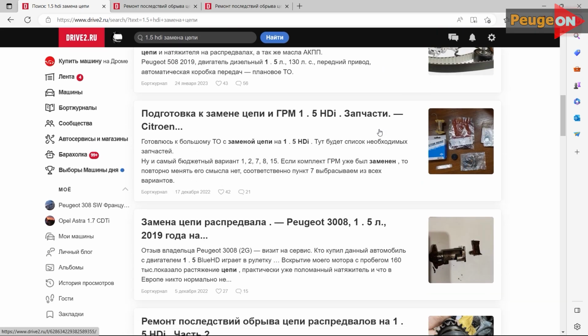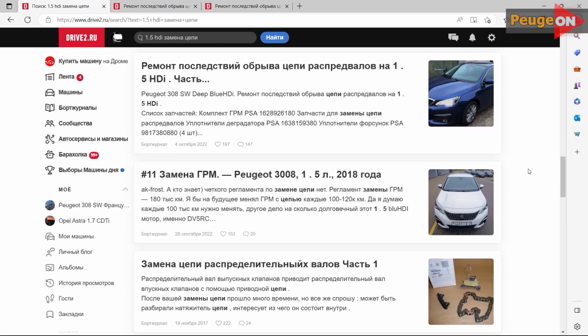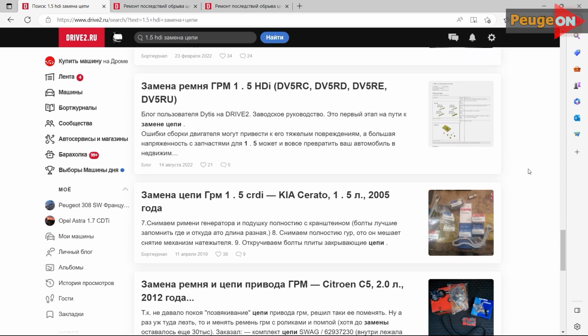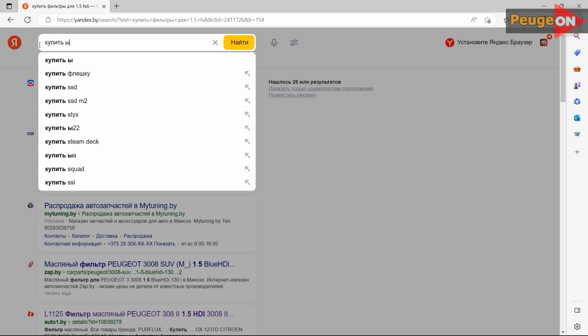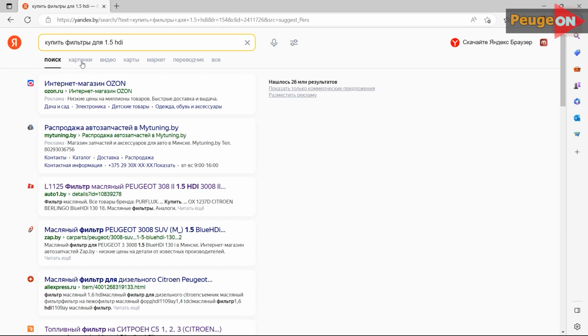Let's say there's a slight uncertainty. I'd personally buy 2 filters at once, just in case. This is not a recommendation, just thinking aloud. Plus, I personally change all the filters once a year, regardless of mileage, except for the oil filter. Someone might change it according to regulations and buy it, say, 2 years in advance, which I don't think is a great move. No recommendations, just thinking aloud.